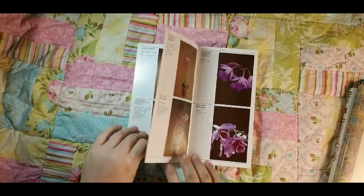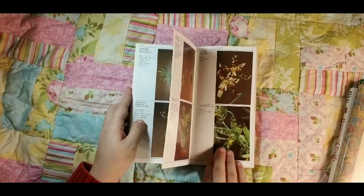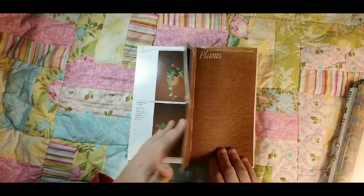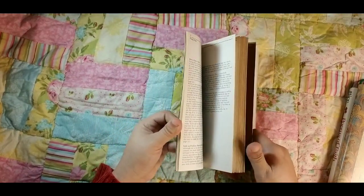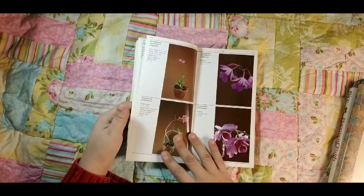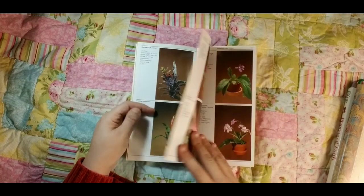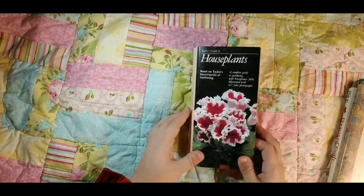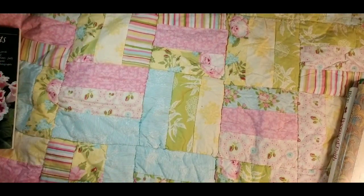Lots of gorgeous flowers when they're in bloom. Some that are just leafy flowers. Vining. And some others. So just a nice variety of flowers that I can use. So that was cool. So I found that. Let me set these to the side. I'll try to keep them away.